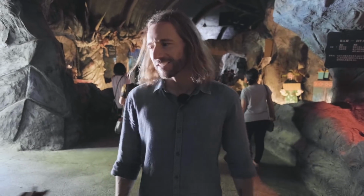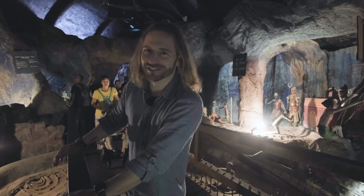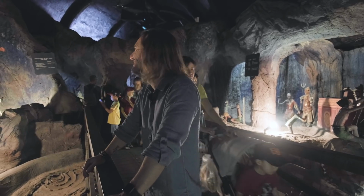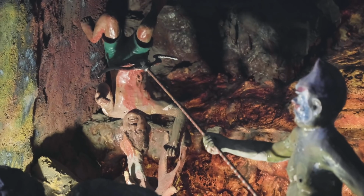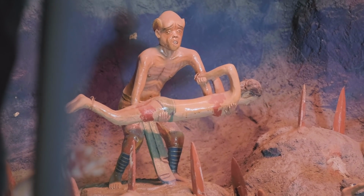I wasn't really expecting this many people here, actually. There's literally like a school field trip of like 5- and 6-year-olds all running through here. That looks pretty uncomfortable to me. This is sort of universal across any form of hell, is people impaled on spikes. This to me is probably a classic.